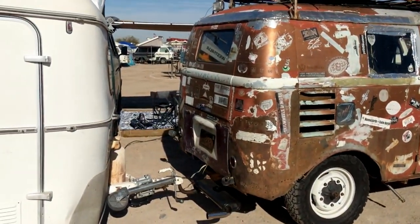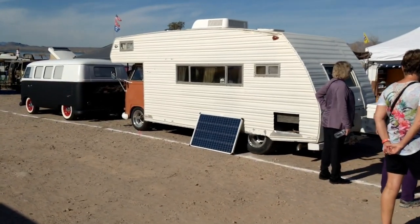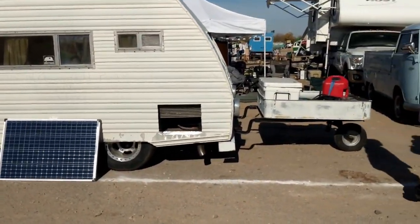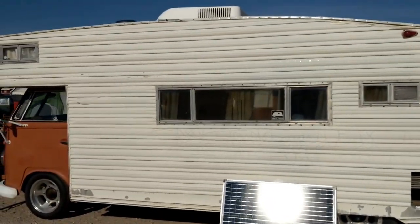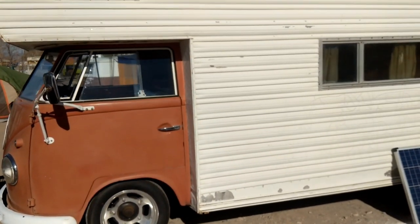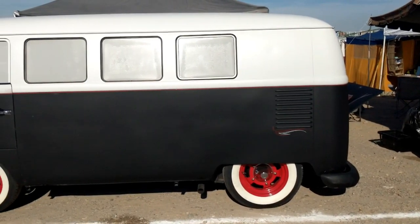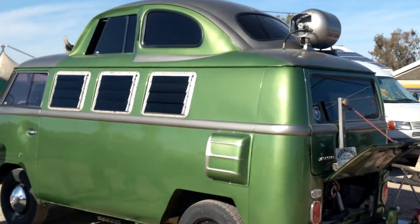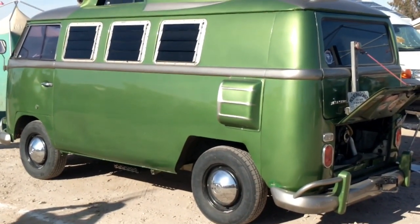Another one pulling a Scamp. Another one. It's not a truck camper, it's a van camper. Oh, look at that trailer on the back. Single wheel. Very interesting. I wonder how many of these were made. Really unique. It has a bug on top of a van. That is cool.